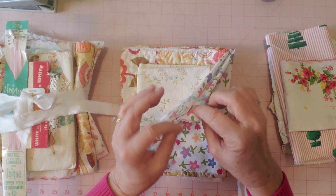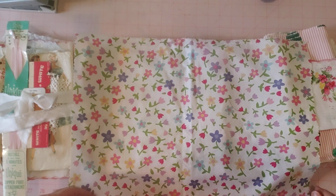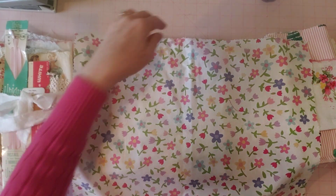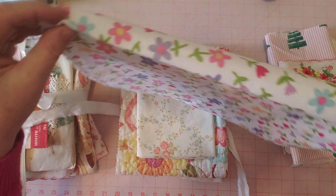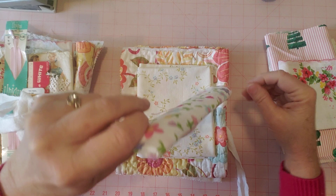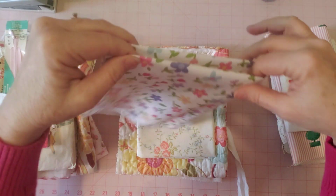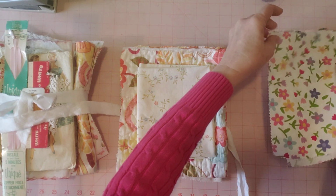And then this one was really cute. This was a pillowcase that I cut up. I thought this was just a pretty pattern. There was only one. And for spring, if you have a little spring project that you need some springy looking fabric in, whatever you're making or sewing, that would be cute.